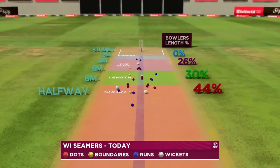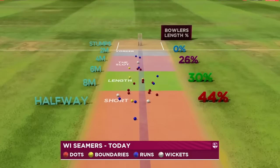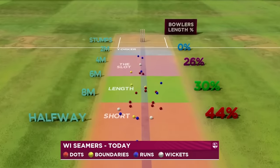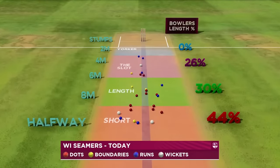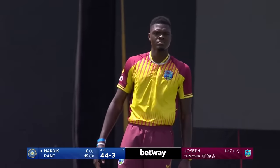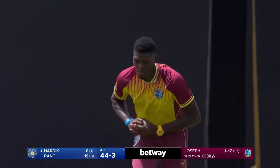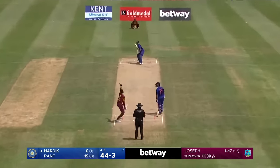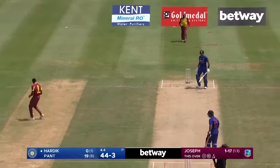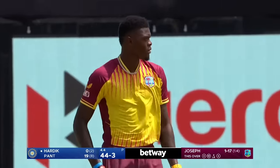So if you have a look at the bowlers' lengths in this innings, 44% of the deliveries bowled are short. They've realized there's a little bit of bounce for the tall seamers, and they've exploited that. Rohit Sharma falling to that little bit of extra bounce, as did Shreyas Iyer. So again, the bowlers have realized what the pitch conditions are and what lengths they need to bowl to exploit any weaknesses in that Indian batting lineup. Well, there's that bounce once again. He played it well, did Hardik Pandya, but you just had him hopping for a bit.